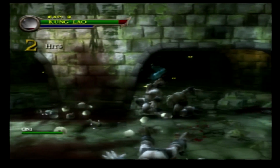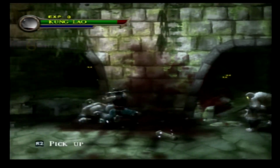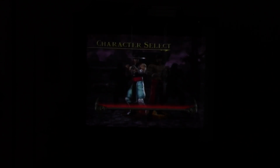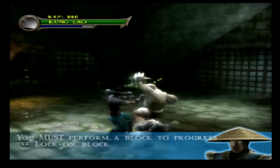The basement we're in is the tutorial area, and once we've completed that and have rid the castle of these evil dudes, we can access a hub world and go rid other worlds of other evil dudes. This can be done either as Liu Kang or Kung Lao, or as both together in a co-op mode. And later, Sub-Zero and Scorpion can be unlocked as playable characters as well.